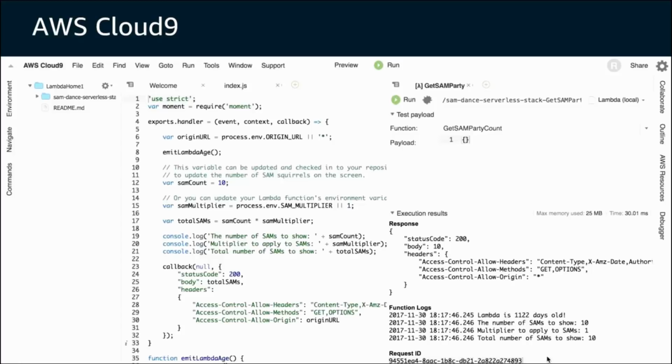It's actually built on top of SAM. And so we see that I'm passing in an empty payload. We see the results of that empty payload, or essentially the response. We see function logs and things like that. And so I feel personally that Cloud9 is a great place to go and build serverless applications. And so with that, let me show you a quick demo of using the SAM CLI up on Cloud9 and what we can do to get started here.